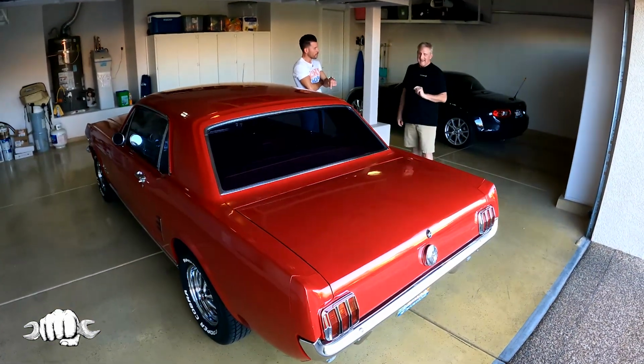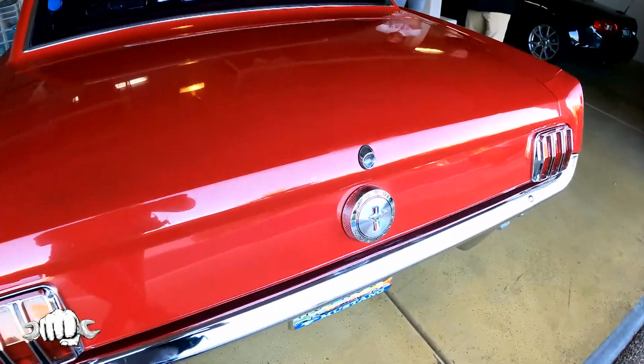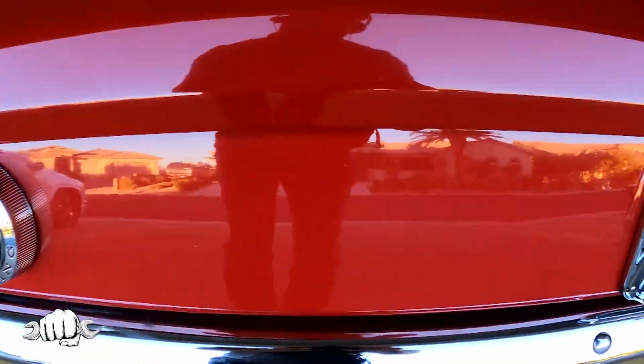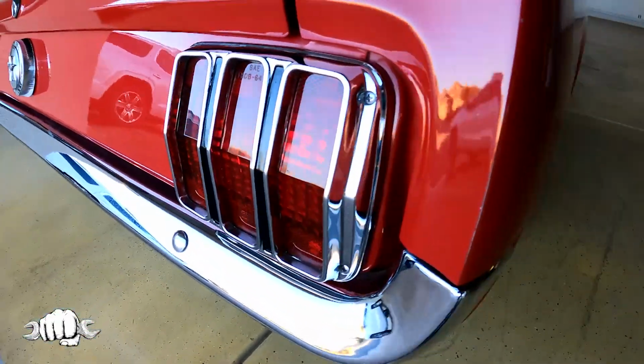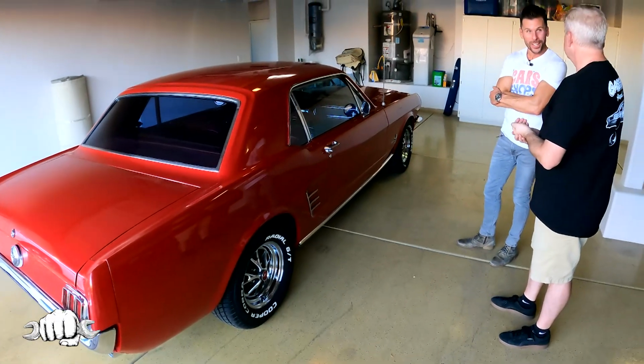Here in town? No, this was in California where I grew up. So it's kind of a sentimental car to me. To be brutally honest, I'm not a huge Mustang fan. However, this is a car I could never get rid of. What a story!